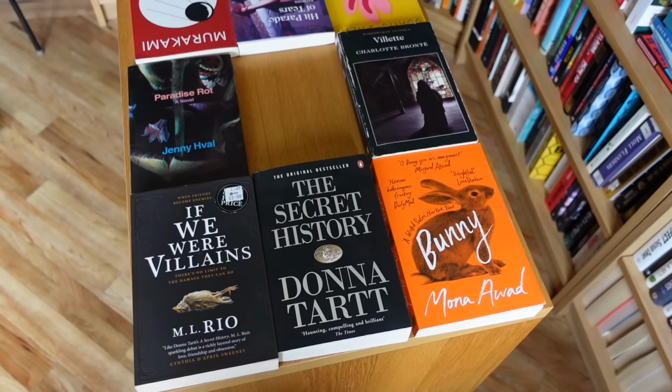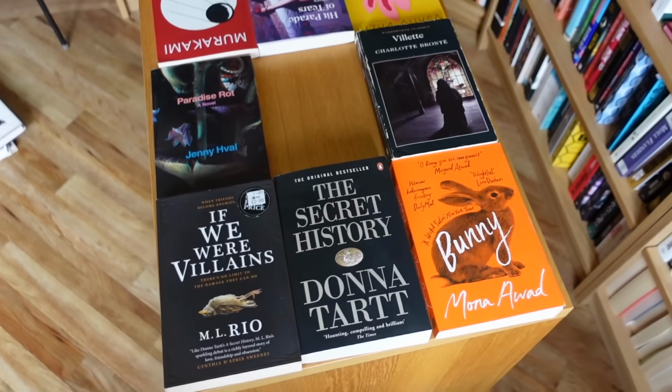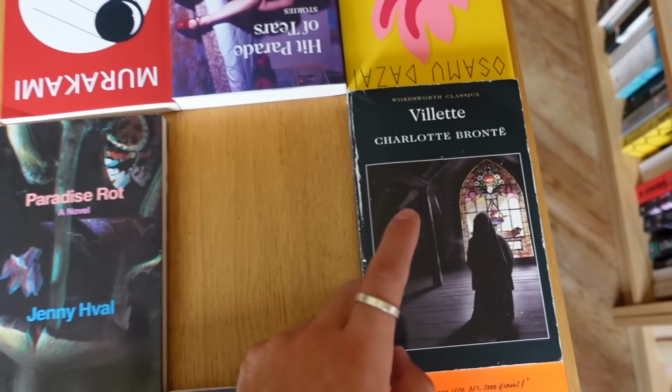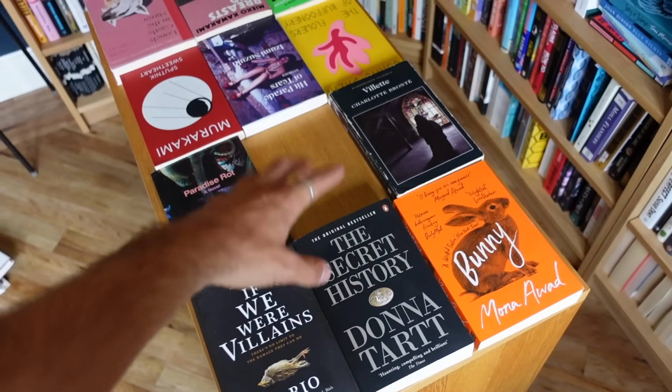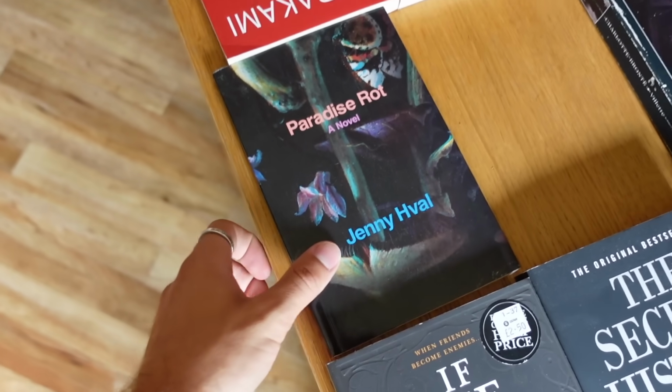And then this is my collection of Dark Academia books. I'm not gonna lie, Bunny is looking a little out of place in amongst the other covers. We have If We Were Villains, The Secret History, Bunny, we have Villette by Charlotte Bronte, and Paradise Rot. And then I want Mrs. S by Kay Patrick to be the final book. I just can't find it. Paradise Rot is kind of an outlier.